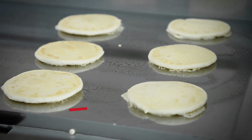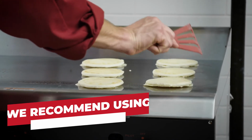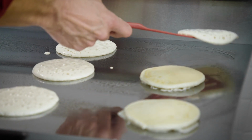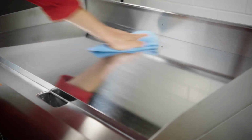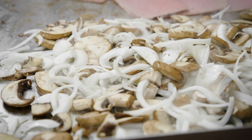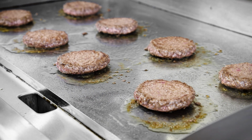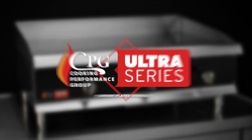In order to get maximum performance out of your griddle, you will need to use non-metallic utensils. We offer a wide variety of plastic turners fit for any cooking task. When properly cared for, chrome-plated griddles upgrade your cooking capacity and enhance your menu. CPG models offer these benefits and more with their robust engineering and affordable price point.